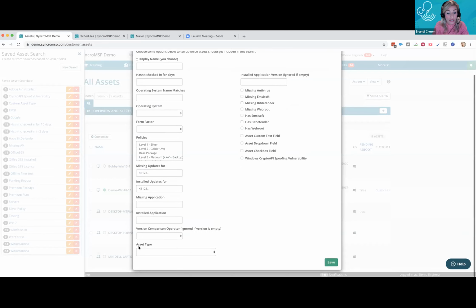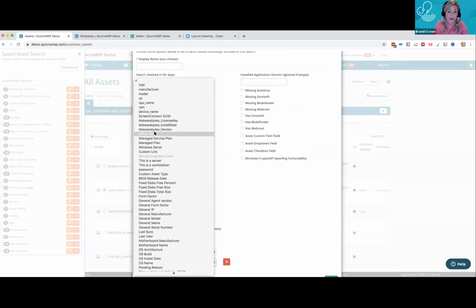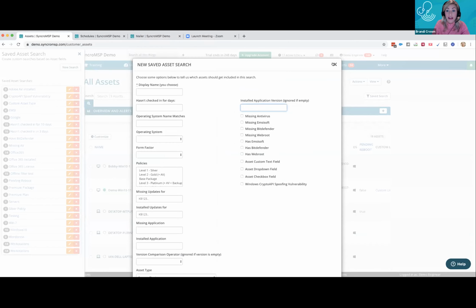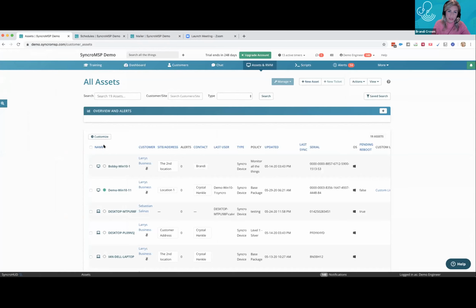You can also come down here. You'll want to make sure you make this a Syncro device to be able to add any property conditions. You'll still notice some of your custom fields are going to be visible in here, but things like pending reboot, you can create a pending reboot saved asset search. You can do this based on specific installed applications. You can do it based on missing applications.